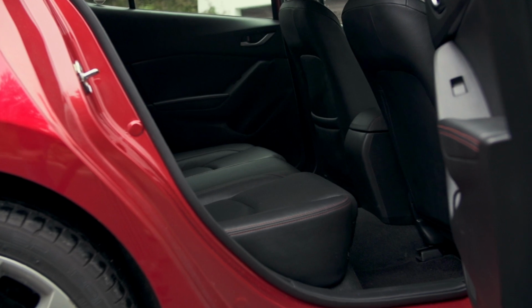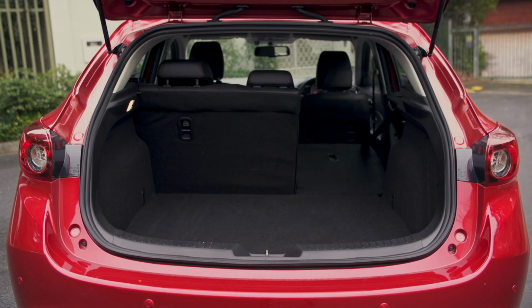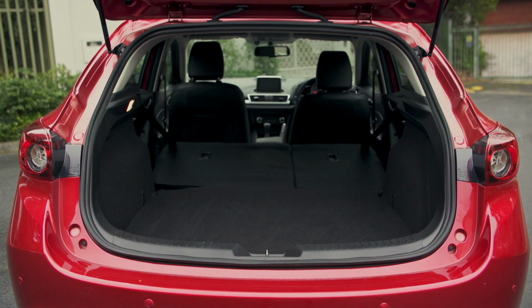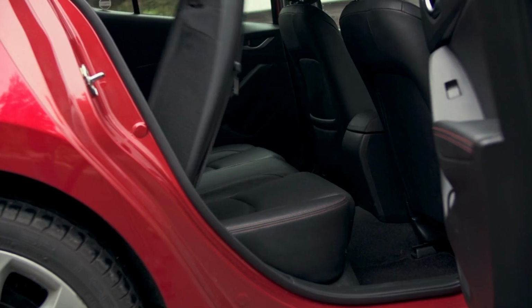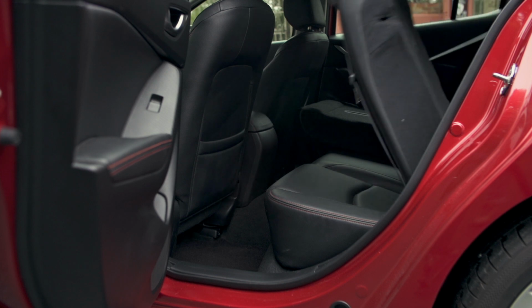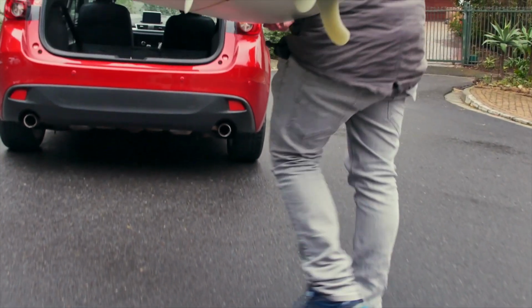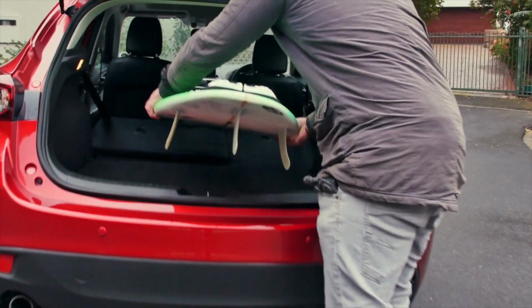Rear legroom is adequate, and at 308 litres, the Mazda's boot is the smallest when compared to key rivals like the Volkswagen Golf, Opel Astra, and Ford Focus. That said, it is still a very usable size, and made even more practical when folding the seats flat in a 60-40 split. We managed to squeeze up to 4 surfboards in the back of the Mazda.